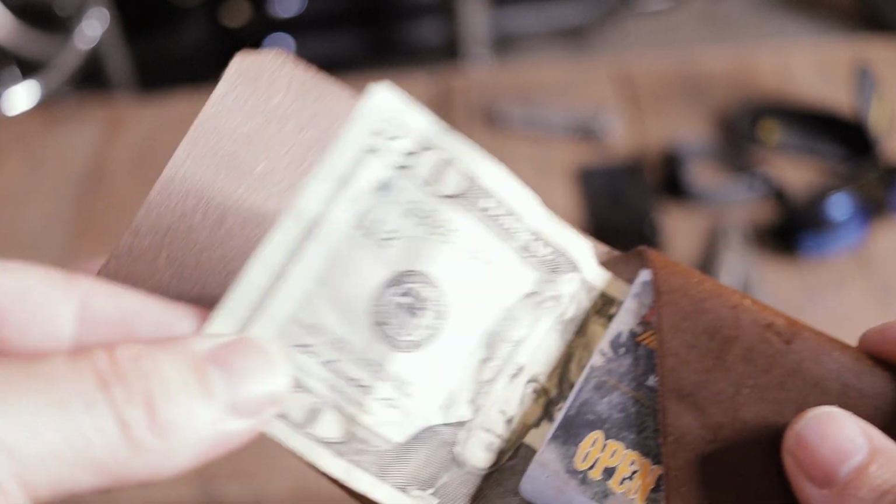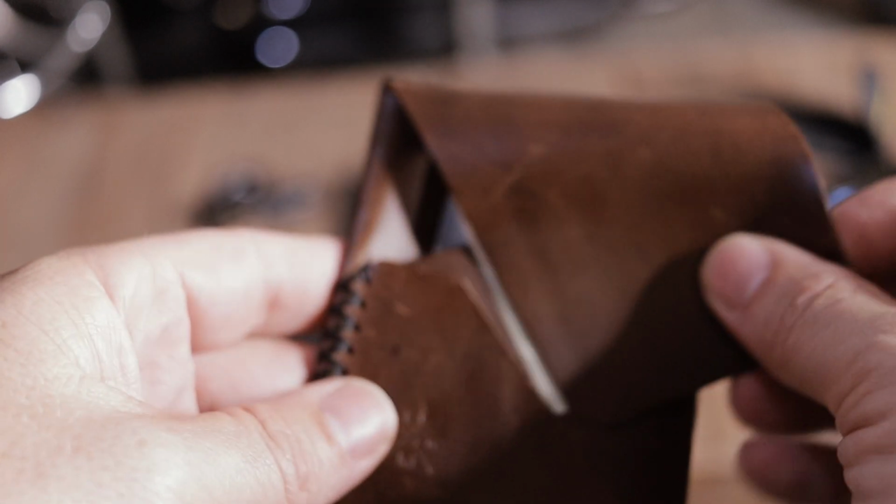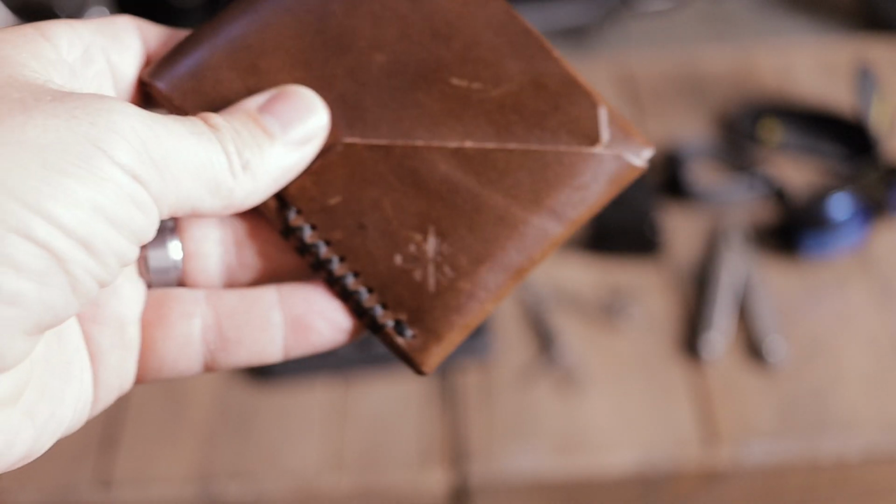And what's super cool is you can take a full-size dollar bill and you can take a bunch of dollars. You don't even have to fold them. You can slip them right into the wallet and it just folds in there. Slides right into the front pocket like this. Now this thing cost me I think about 60 bucks.